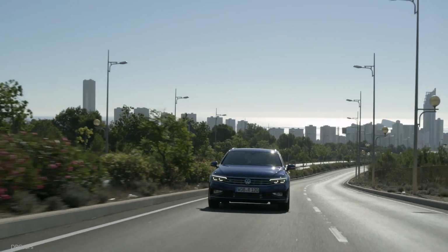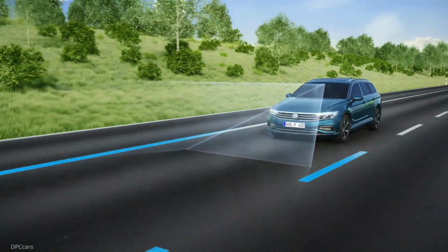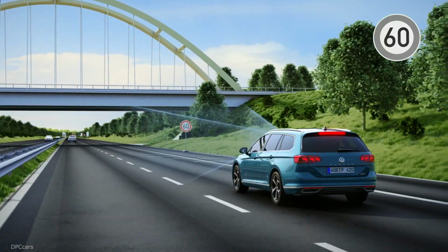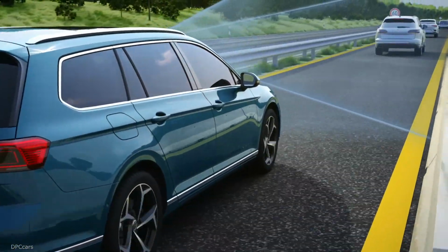Now we have a system that knows the navigation system data and the GPS data, where the car is. It can be overruled by the front camera in the windscreen that detects signs. And with that information, the car knows exactly where it is and what speed is allowed in that part of the street. So a big benefit in combination with the lane assist. This is an additional system which is now in this travel assist system that keeps the car in the lane.